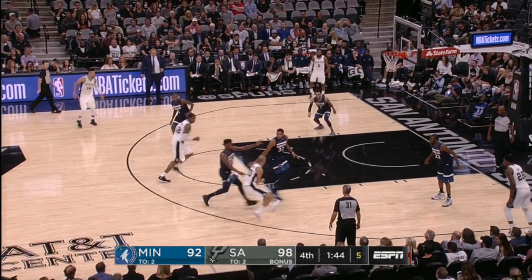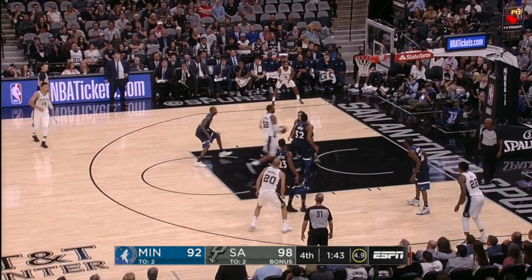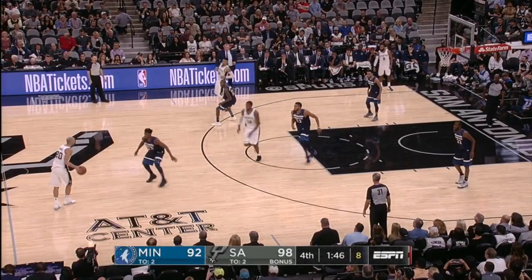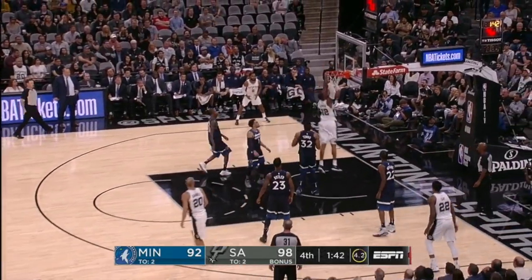So that way when Ginobili drops his beautiful pocket pass in there, he can easily slide his feet and turn his body, which is already facing Aldridge. Instead, Karl-Anthony Towns gets turned around like a DB out on the football field, and Towns gives up an easy wide-open dunk for LaMarcus Aldridge, and the San Antonio Spurs get another easy bucket.